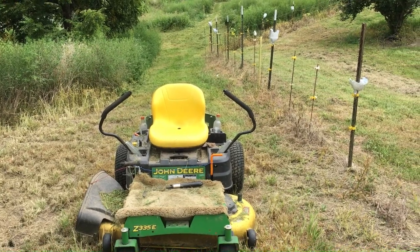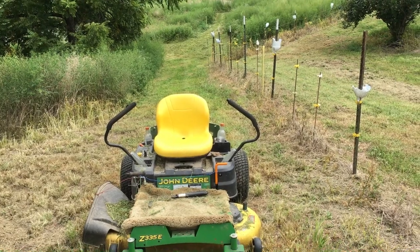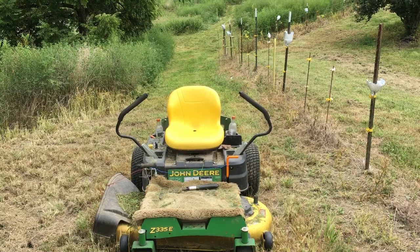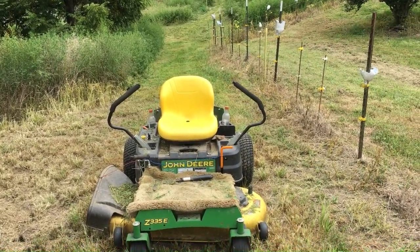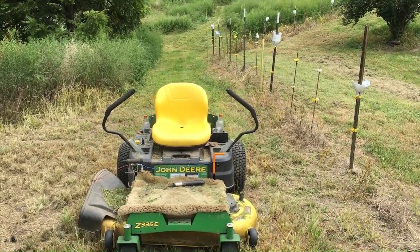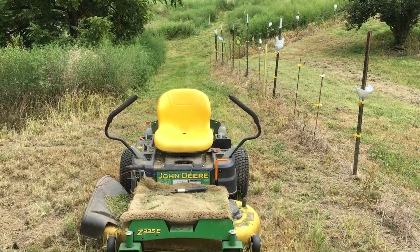Well, got her done. I went all the way around. A small pasture at the bottom. I even cut this, coming up this hill. I don't think I ever cut that before. Or maybe I did, I don't know. Anyway, that's done. Okay. Catch you later.